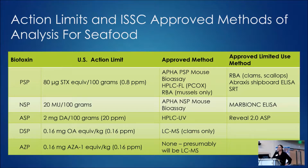The NSP Mouse Bioassay is an approved method right now. There are 2 labs in the country that do it: a lab in Texas and my lab. To give you a sense of what it's like and why it's not ideal, I like to show the process. The authority does the collections. They even shuck the samples for us, which is awesome. They drain them, and it's a big state, so more often than not they're shipped overnight and not delivered the day they're harvested. So we get the samples on day 2, and on day 2 we homogenize them.